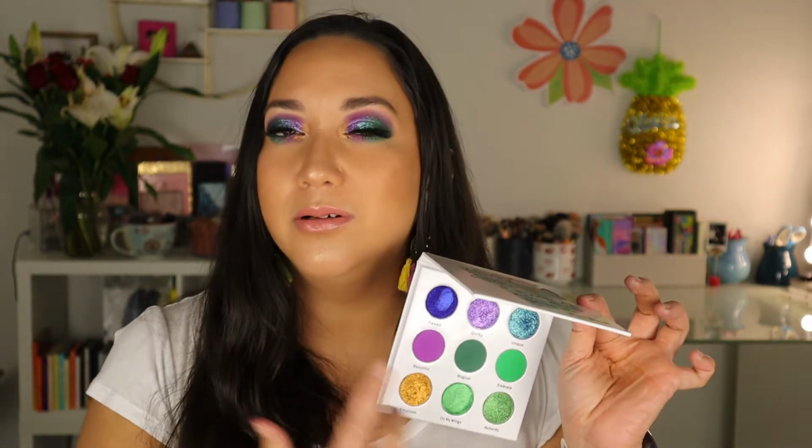As for the mattes, they're not my favorite formula. They're a little bit more sheer. You definitely have to build it up more and more to get full color from it. I do wish that maybe there was a deeper matte in here, and I do wish that there was a lighter shimmer in here to use as the inner corner to make it a perfect palette for me. But I do think the color story is really pretty.